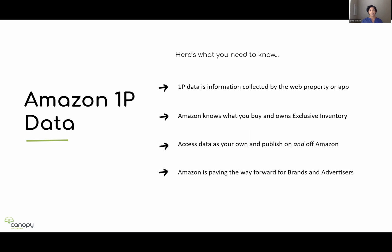You need access. And if you're an enterprise brand, then you now need reliable data consistently to acquire new customers, retain your existing customers, and increase your lifetime value at scale while still hitting your KPIs. And that is just a challenge that the industry has not come up with a solution for yet. So not only does Amazon know what you buy and have the data, but it's doing one better. It also owns all the exclusive inventory that you can place the ads on. So this is huge. This is extremely powerful that it owns both together.